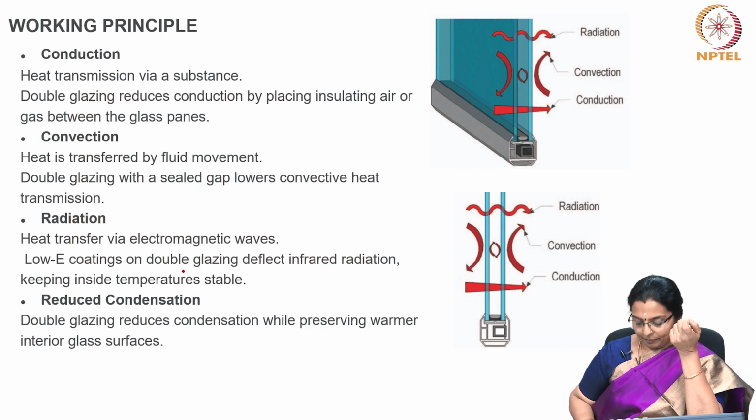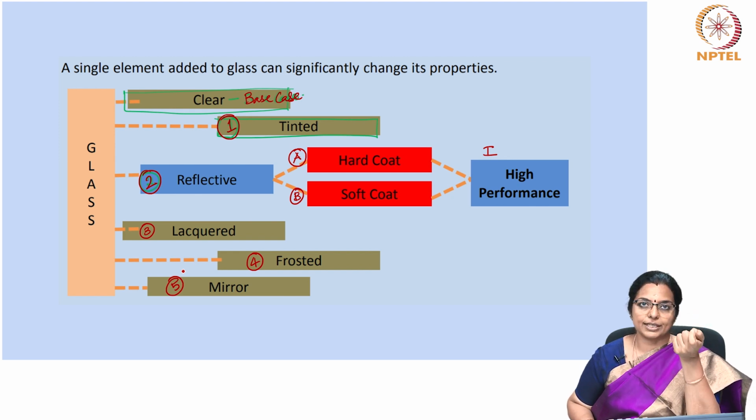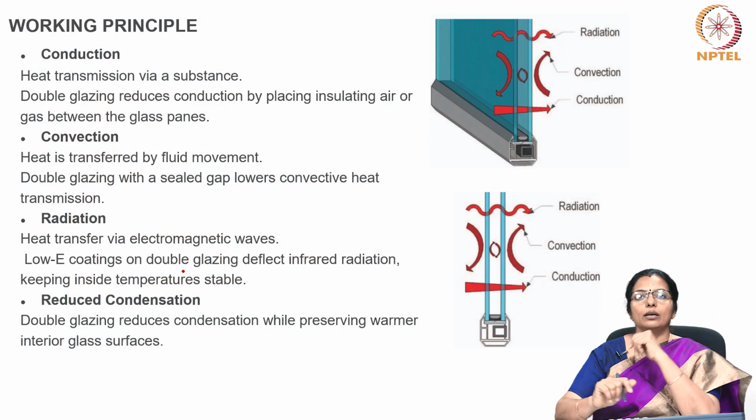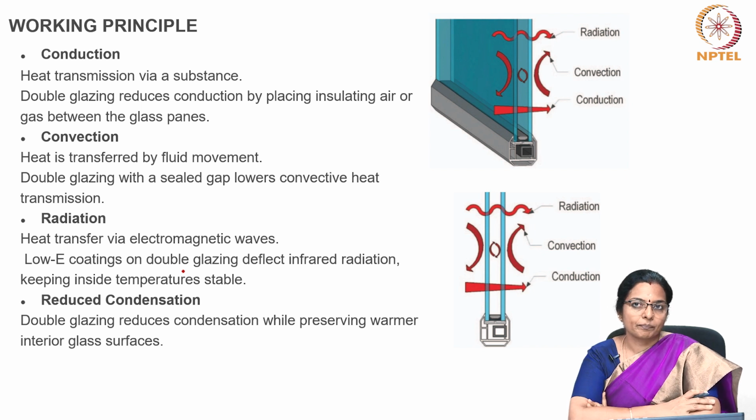And by adding any single element to this, the entire property of the glass can be changed. So, by tinting the glass with various materials or various metals, the property of the glass can be changed, and that is true for the other types of classification also. Let us now look at the working principle of high performance glass.